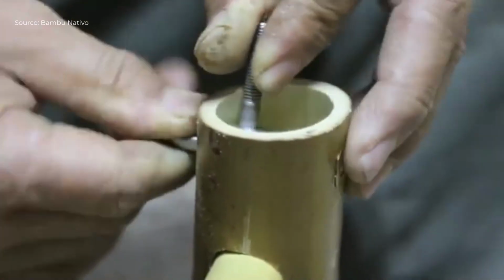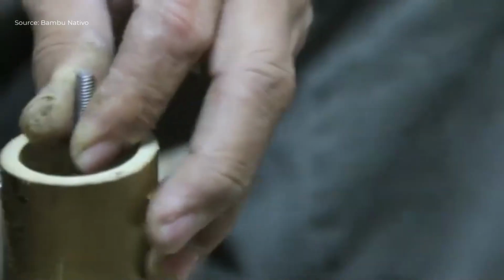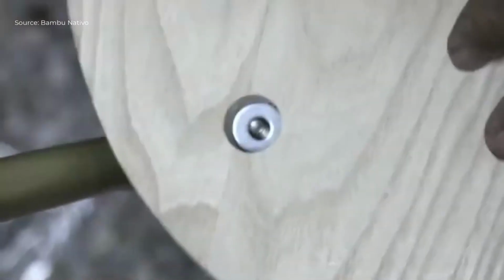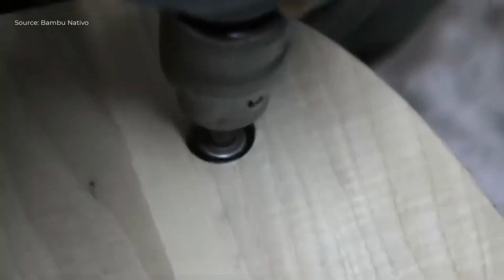Some of the bamboo was softened through exposure to higher temperatures and gently bent to form the curved backrest. Once shaped, the curved bamboo is inserted into the previously drilled mortise holes on the back legs. The fit is tight and secure, ensuring a stable connection.